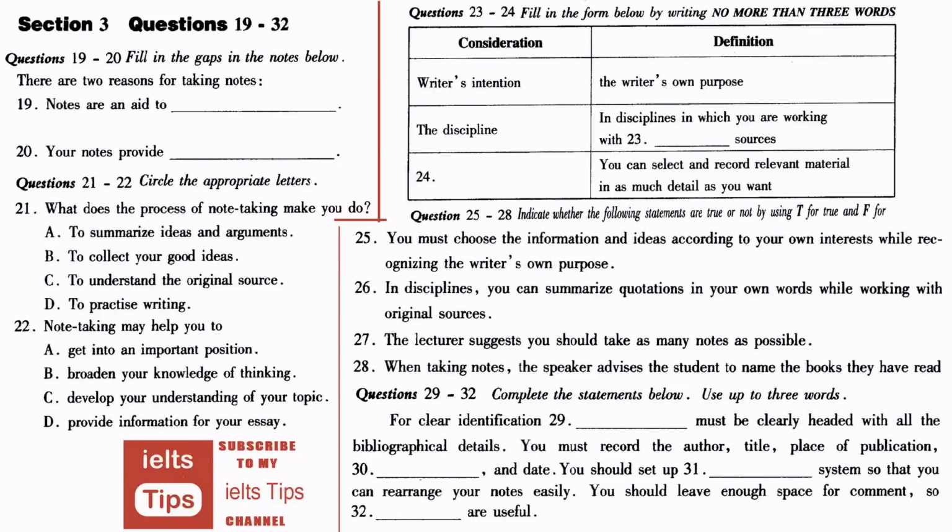The last is your own purpose in relation to your essay topic. If your purpose is clear, you can select and record relevant material in as much detail as you want. Some students insist that they prefer always to take detailed notes because it's all so interesting, or it may come in handy later, or the book is the standard text and so it's worthwhile spending time on it. Well, maybe, but in practical terms, you seldom have time.